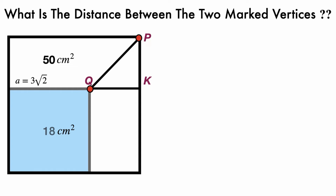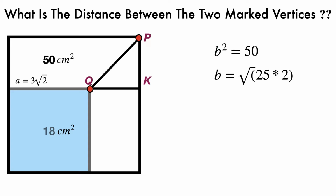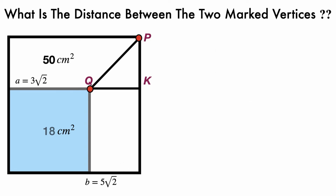Similarly, let the length of each side of the larger square be B. Hence, its area is B squared equals 50 square centimeters. After solving, B equals square root of 25 times 2, which is equal to 5 times square root of 2. Thus, the length of each side of the larger square is 5 times square root of 2 centimeters.